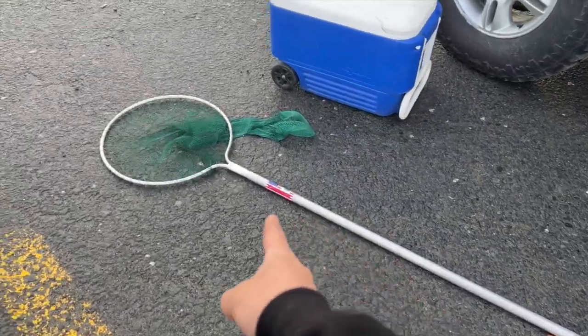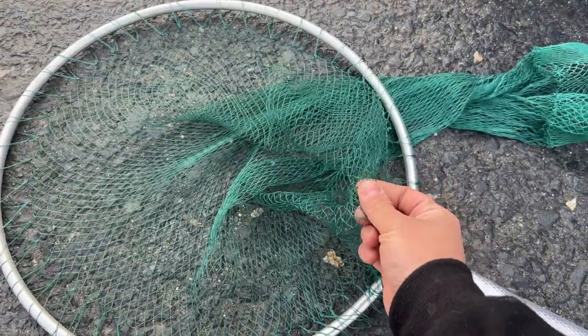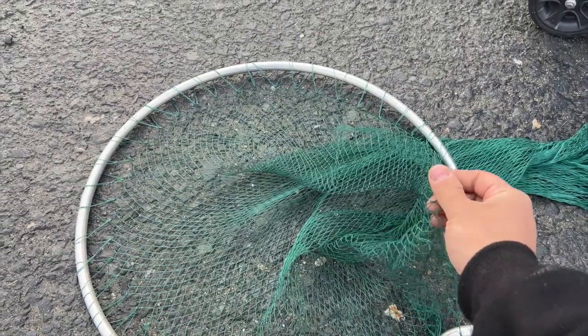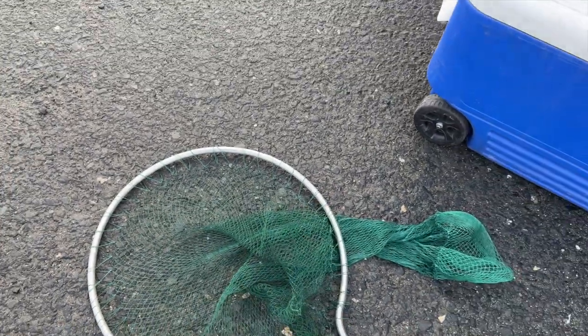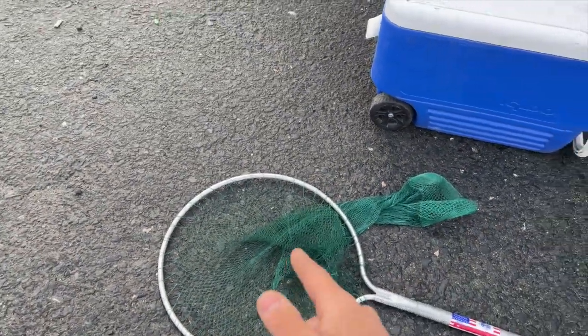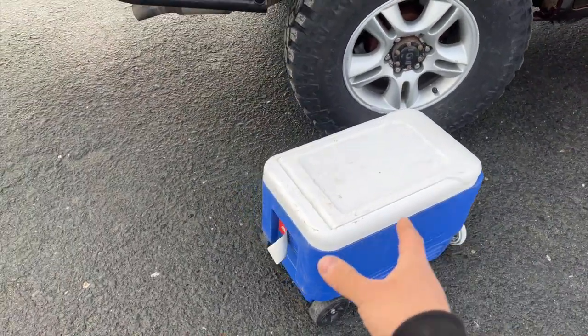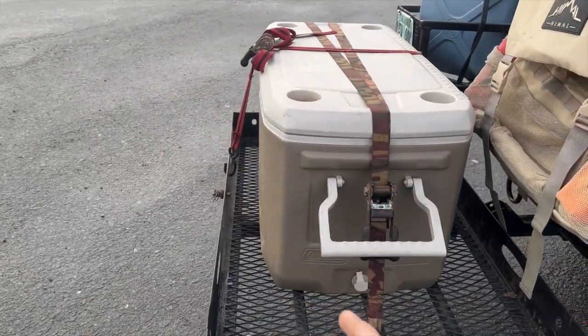And then you have your net. This net is an extending pole, goes out to about 10 feet. And the net you want is a very small one because these fish are small, so you don't want to use a landing net or anything that's big in diameter. Anything that's over an inch, you're going to lose your fish. So this is my net. I have a small cooler where I'll dump the fish in here. And if this thing fills up, then we'll go ahead and dump it into the big cooler. But the goal is to get about half.